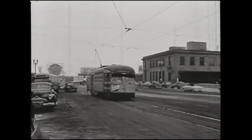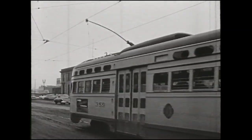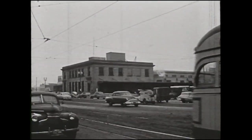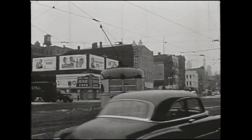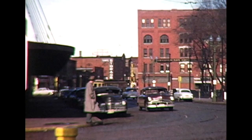This next series of views shows the Nicollet Avenue line starting in downtown Minneapolis and going all the way out to the Richfield city limits of 62nd Street. Here a streetcar turns from Hennepin onto 1st Street. The same view turning from Hennepin onto 1st Street.